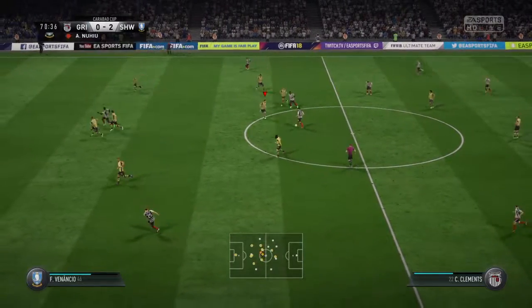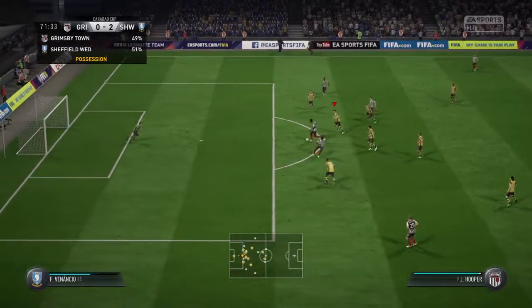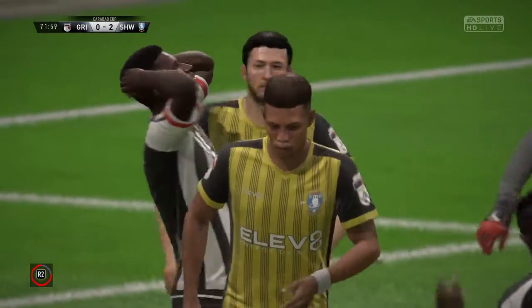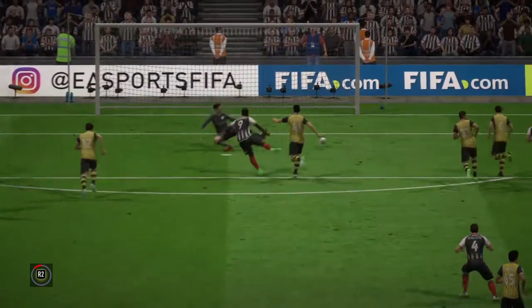Hooper. There's a dangerous feel to this. It's a quick break. And it's a shot now! Well, that could be an important moment. That would have got them right back in the match. Well, they hadn't had too many chances, and I think that miss could cost them in this game.